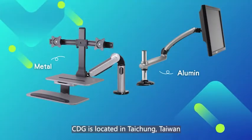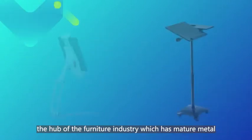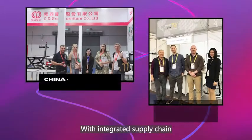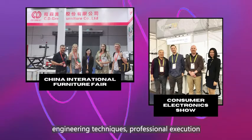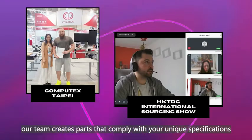CDG is located in Taichung, Taiwan, the hub of the furniture industry, which has mature metal, aluminum, plastic, and woodboard component processing supply chains. With integrated supply chain, engineering techniques, professional execution, and quick prototyping, our team creates parts that comply with your unique specifications.